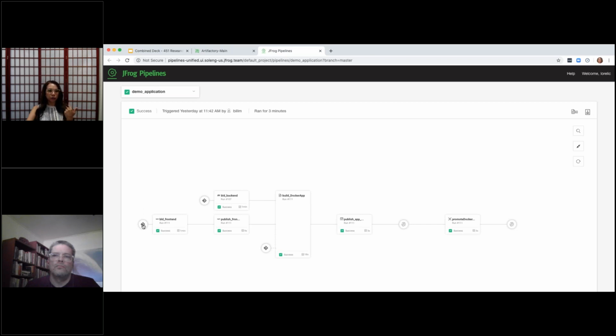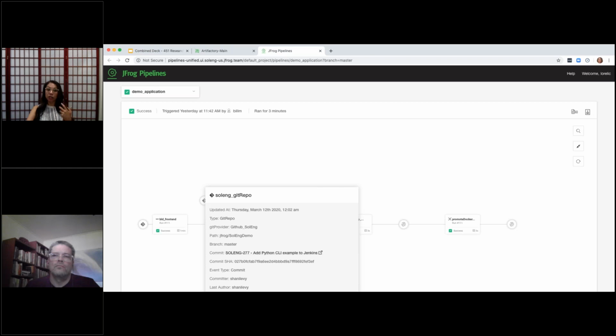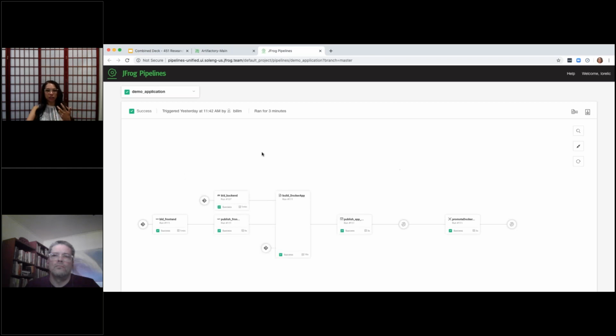On this one, this is representing a GitHub repository, which includes the source code for the front end. And then this one is representing the GitHub repository, which includes the source code for the back end. As you can see in this pipeline, it has multiple trigger points, meaning there are multiple source repositories that can trigger this one pipeline, whether it's a change in the back end or a change in the front end.